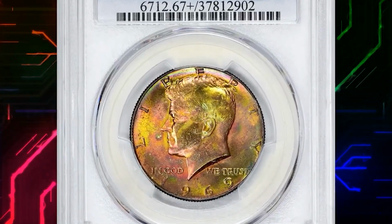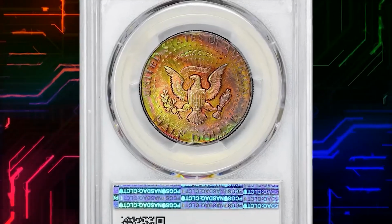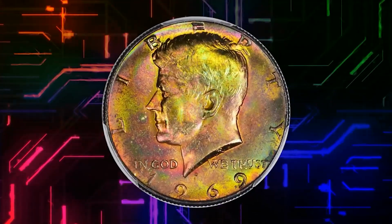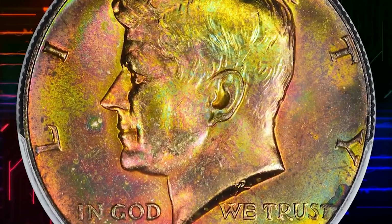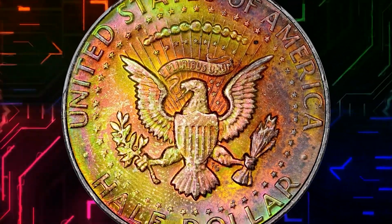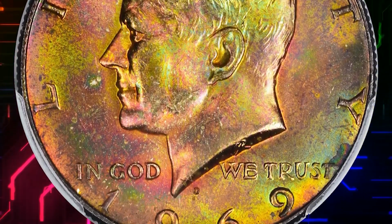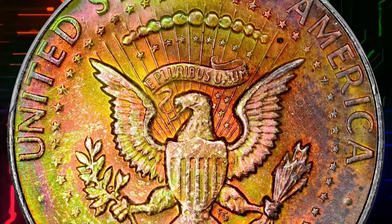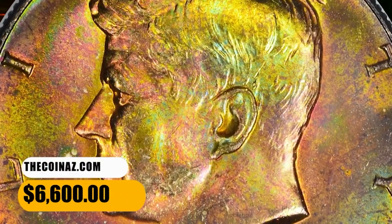This is a 1969 Kennedy half dollar in MS67+ condition. Those building a color set of Kennedy halves can add a capstone to the collection with this plus-graded 1969-D, which is imbued with fiery rainbow colors on both sides. Struck with silver content, the 1969-D is important as the final Kennedy half issue earmarked for commercial circulation with that alloy. It is also one of the rarest dates in the series in MS67 or finer condition. It was sold for $6,600.